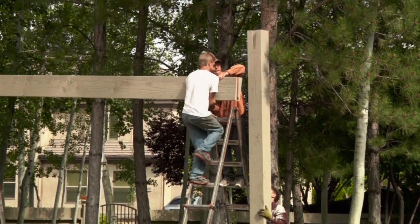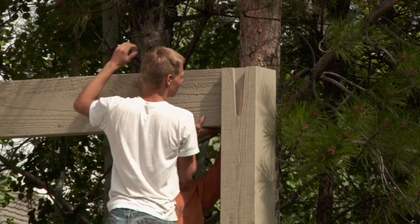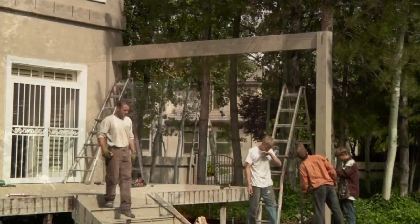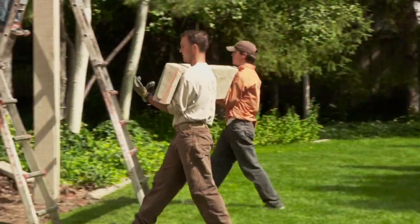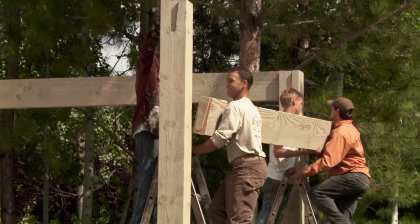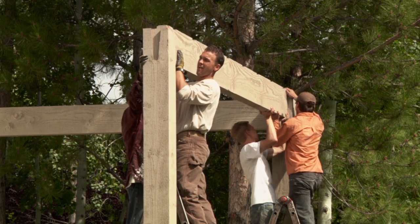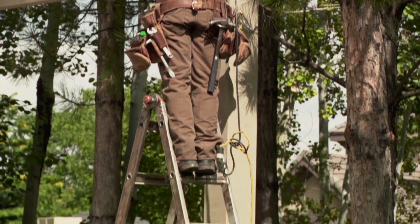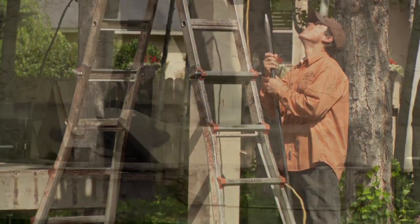Once the posts are stood here, we're going to be dropping in these main support beams, and you can see that they just interlock together with the dovetail interlocking method that we've designed here. It's just a smooth lock in and fasten with a couple of lags there at the top, as an extra precautionary measure, but that dovetail is going to hold forever. And then we'll end up putting some knee braces underneath for extra support.